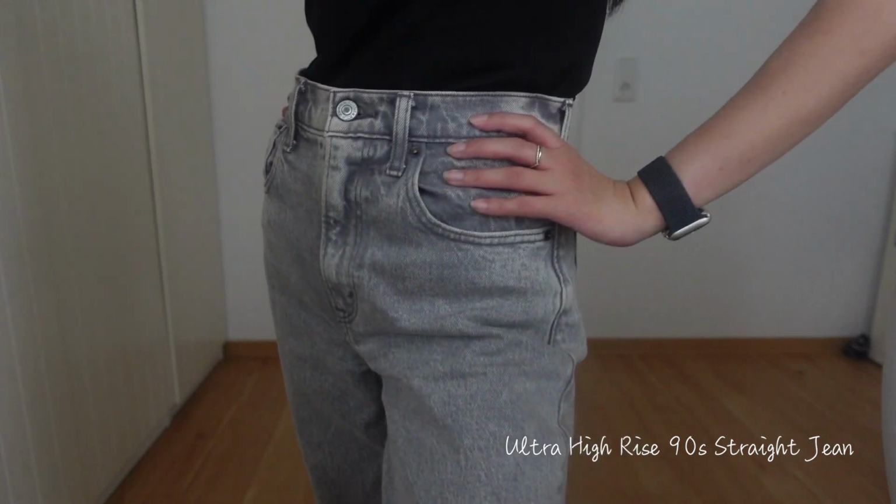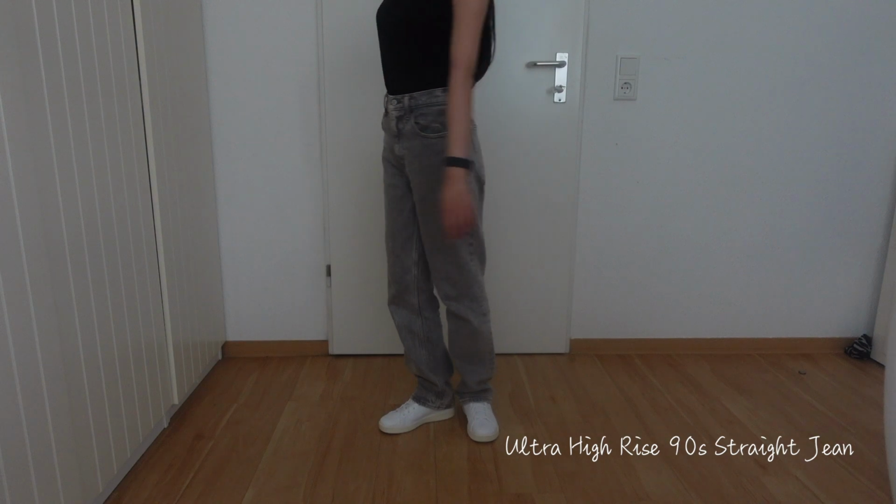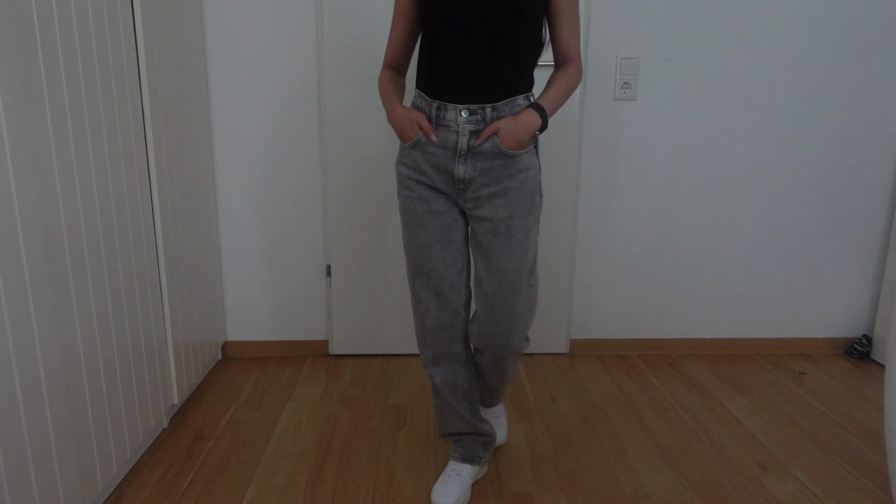High-rise 90s straight jeans in the color light gray. The size is 24 inch in waist and short in length.